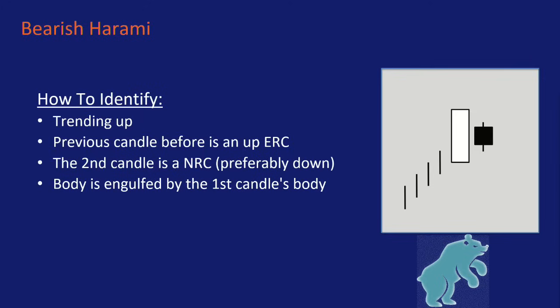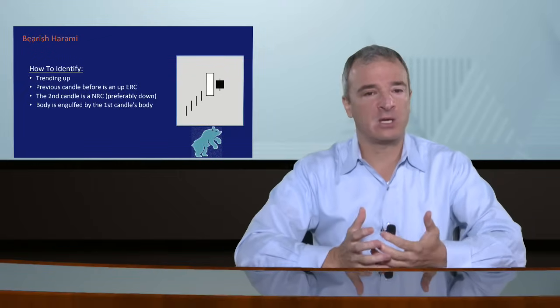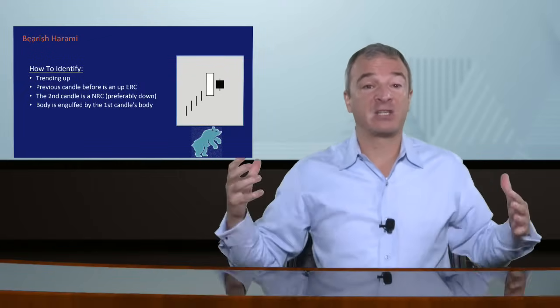Well, if you had a big uptrend, and let's just think of it from a psychological perspective, if you've had a big uptrend in price, and all of a sudden you get this really big expanded range candle, I think that we could agree that it might have exhausted itself.